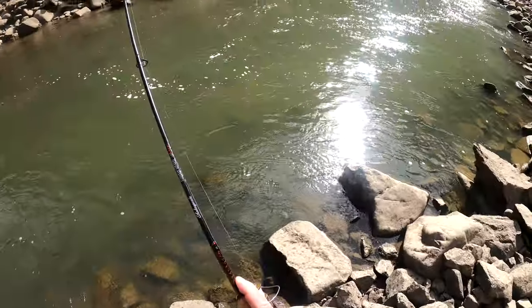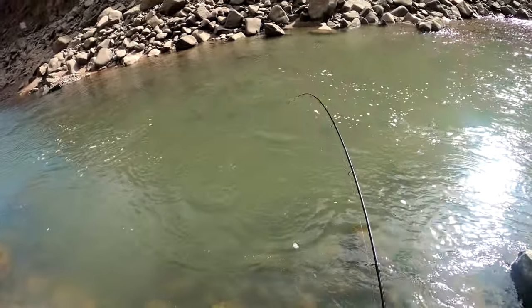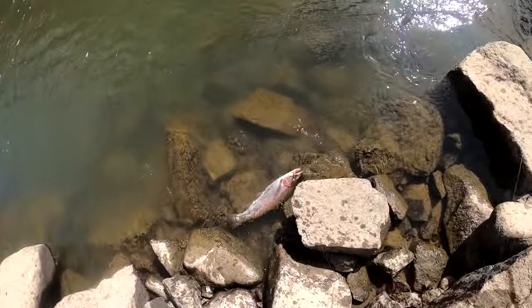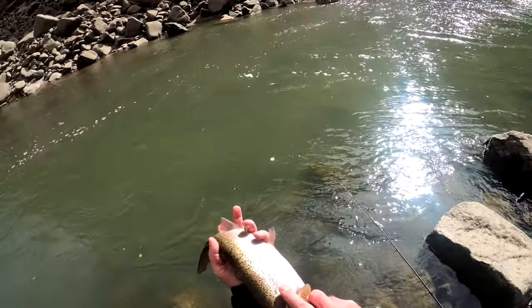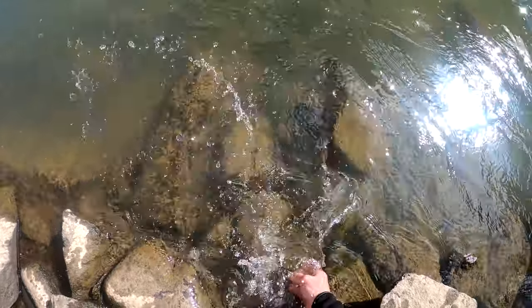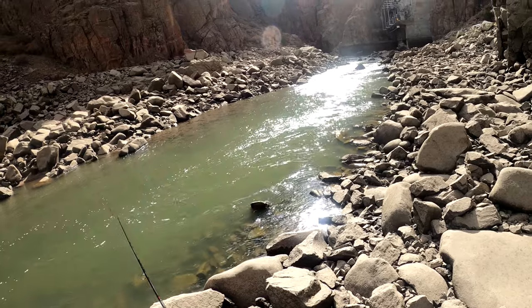He might be 18. He's a nice fish. Come here, buddy. Now you're about 17 inches. Look at that fish. Wow. Another 17-inch fish. He's pushing 2 pounds. Maybe just a hair more. Get him back in the water. Back up there in the biggies. I know there's just a stack of them up there.